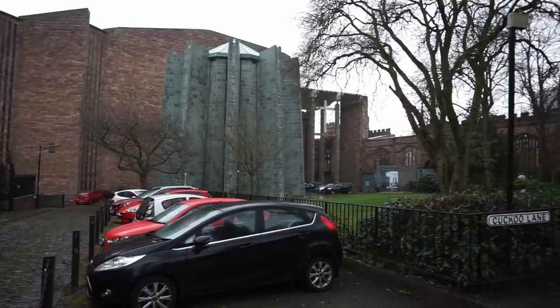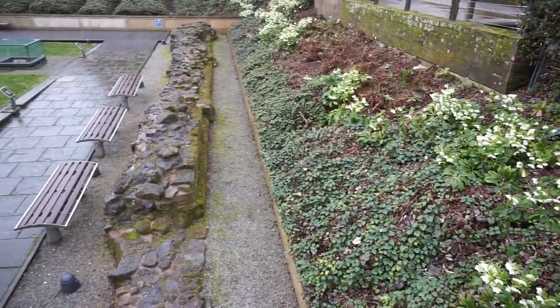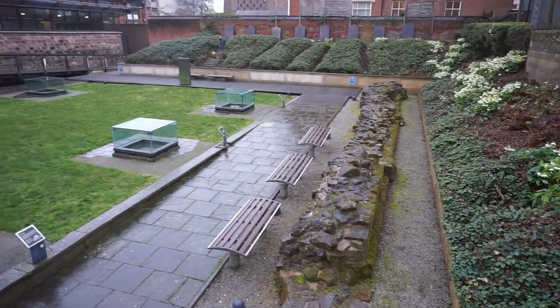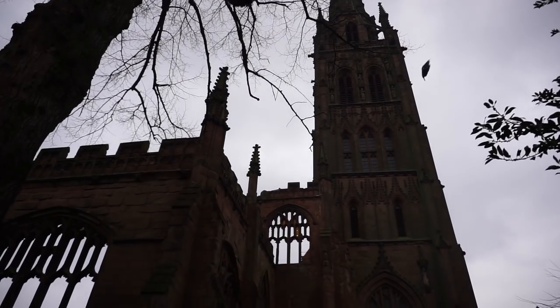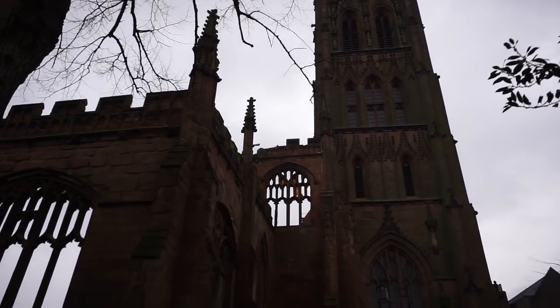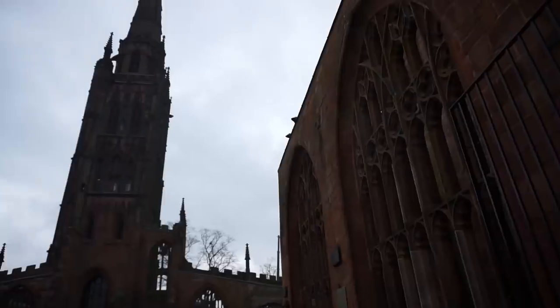In November 1940, approximately 500 German bombers razed Coventry town centre to the ground. Much of the medieval town was destroyed, as was the cathedral, remaining only the west tower and the outside shell.